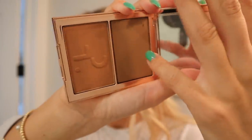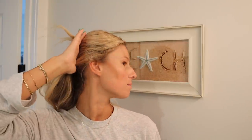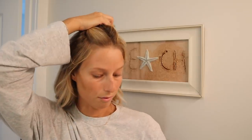I got this Patrick Ta cream bronzer, and it also comes with a powder. Show you guys. So the cream's right here, powder's down here, and I was so excited about it. But I think I'm too scared for a cream bronzer. I feel like I don't put it on right. So what I do is I just take like this brush and I contour, but that scares me. I know you blend it out, but still, that's just not it for me.